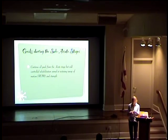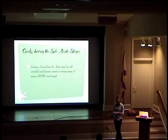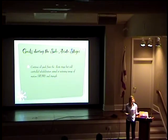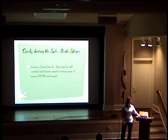Okay, our goals during this middle phase are that we continue all the goals from the acute stage. We're trying to decrease inflammation, trying to protect the structure, but we also add controlled rehabilitation aimed at restoring both our range of motion and our strength. If we lose the flexibility and you start to develop contracture, and if you lose the muscle strength and the muscle begins to atrophy, then you're again heading down that lower part of the cycle of dysfunction and setting yourself up to not heal properly. So again, rehabilitation, this might be a good point if you end up visiting a physician at this time to get a diagnosis or see what's going on. That may be an option of when you would begin some physical therapy.